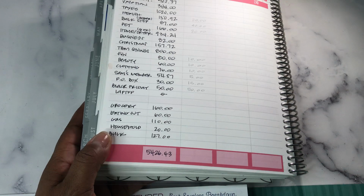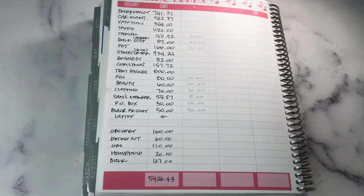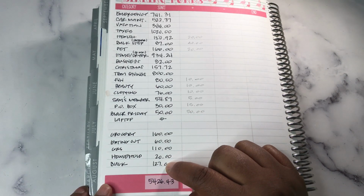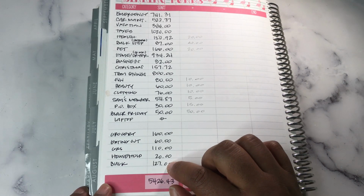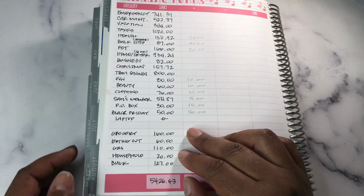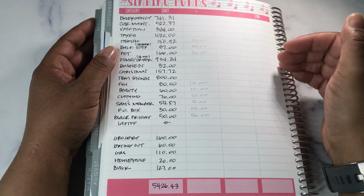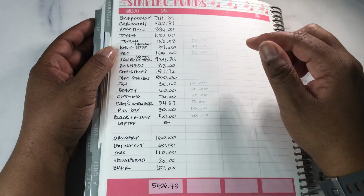So for sinking funds, we're starting out with about $54,26x.43, not about, exactly, in sinking funds, savings, cash envelopes-ish. That amount does not include this down here, which is grocery, eating out, gas, household, and bulk. I just like to have it for reference. Those are the ones that I take with me every day except for bulk. But that is replenished every month and spent every month. So I expect to add to my taxes fund this month, but also make some tax payments this month. So that's going to probably decrease significantly by the end of the month.